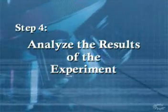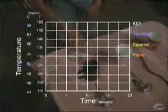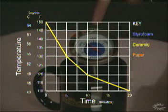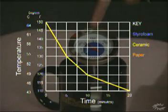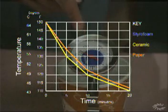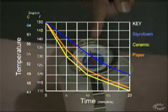Step 4. Analyze the results of the experiment. Here is a graph plotting the temperature change for each container. We can see after 20 minutes, the temperature in the ceramic mug was 110 degrees Fahrenheit or 43.34 degrees Celsius. The paper, 112 degrees Fahrenheit or 44.44 degrees Celsius, and the styrofoam retained the heat the best at 120 degrees Fahrenheit or 48.89 degrees Celsius.